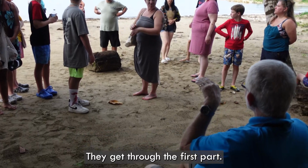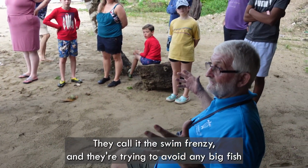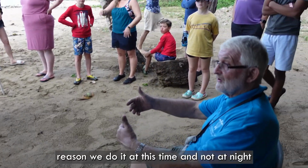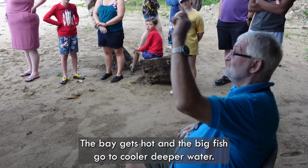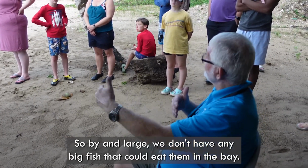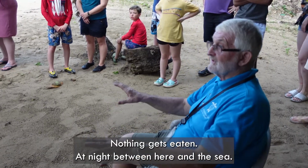Once they get through the first part and get used to swimming, they call it the swim frenzy, and they're trying to avoid any big fish that are going to eat them. The reason we do it at this time and not at night is because the big fish aren't here now. The bay gets hot and the big fish go to cooler, deeper water. So by and large, we don't have any big fish that could eat them in the bay. Like today, they've gone out, nothing gets eaten.